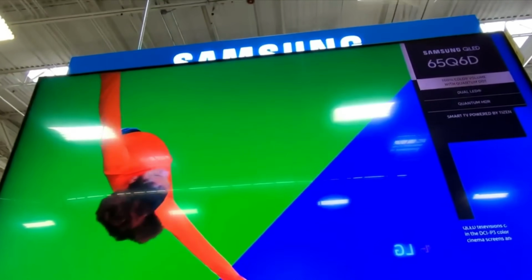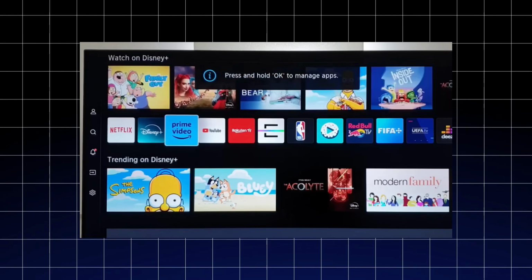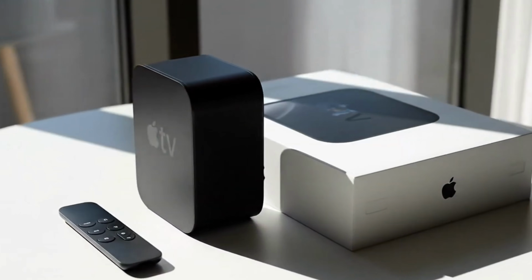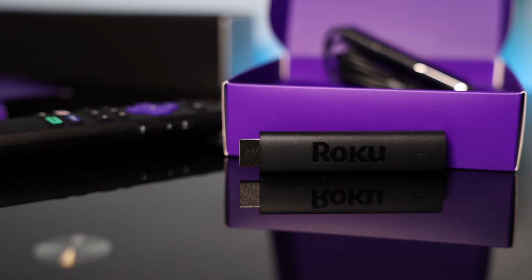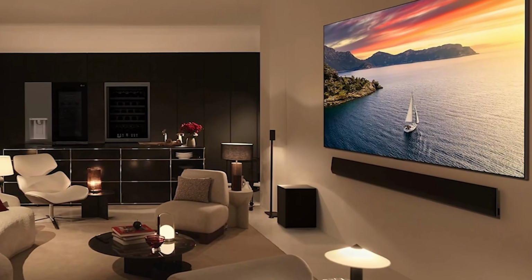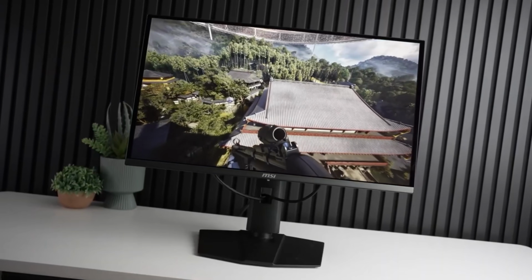From that point forward, the TV is a screen. Nothing more. The smart features sit there unused. The TV remote ends up in a drawer because half the buttons don't apply anymore. You use the streaming stick's remote for everything. The $1,000 piece of equipment in the living room has been demoted to monitor status.